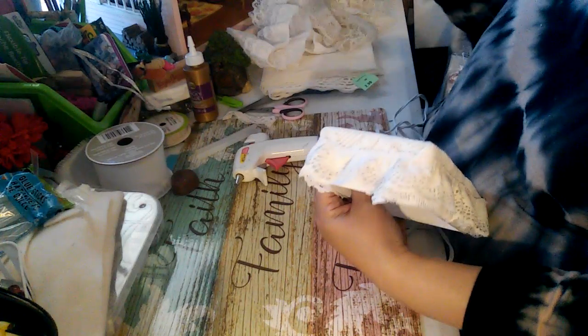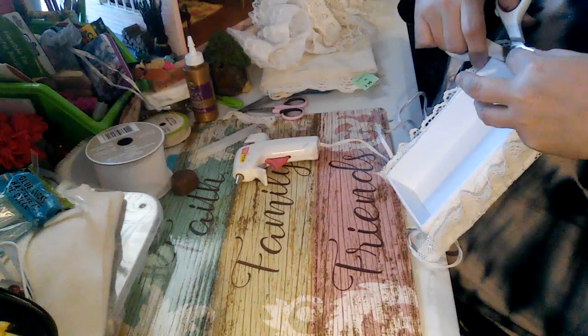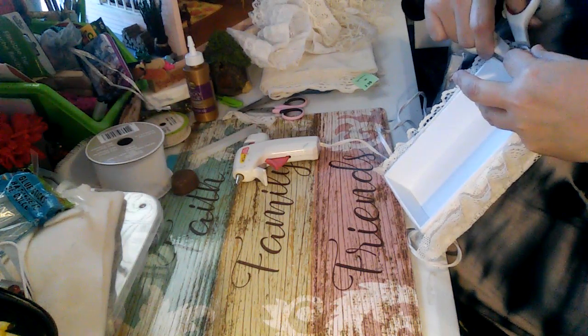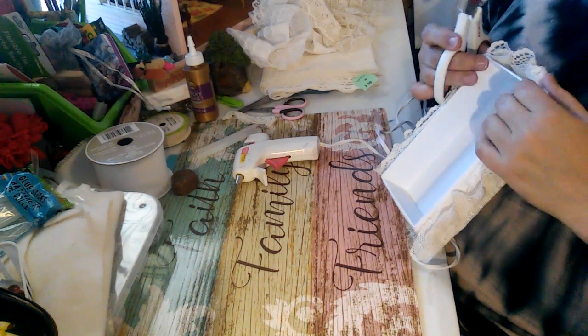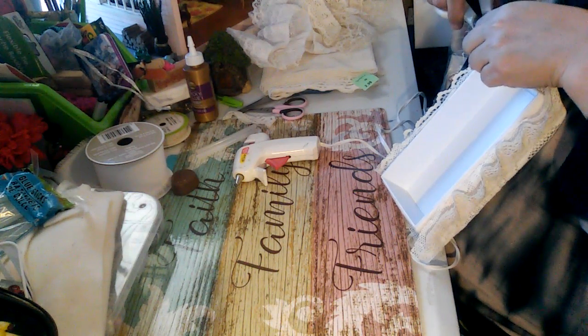You see those little peaks that are showing? You just trim that off. Make sure you don't cut into your lace. Any little peaks that you feel are going to show, just trim them off. Nobody's really going to notice it.